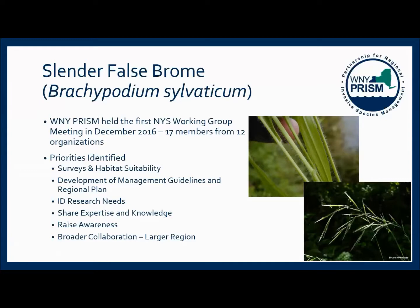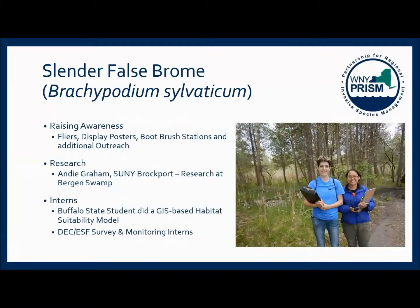It was about this time when the GLRI RFP had come out, and so we had decided to move forward with identifying and applying for those funds. But in the meantime, we got to work.